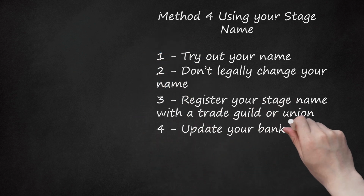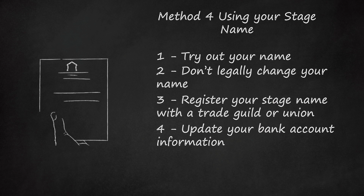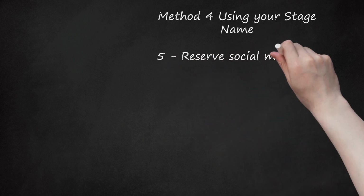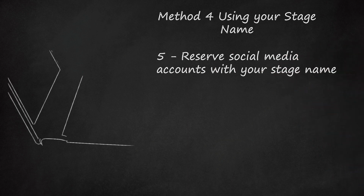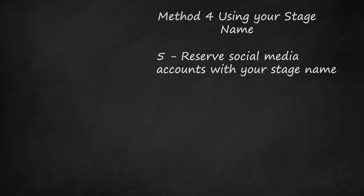4. Update your bank account information. You may want to include your stage name on your bank account. This is especially true if you have a business bank account and you are earning money under your stage name. Be sure that the account has both of your names listed to avoid confusion. 5. Reserve social media accounts with your stage name. Once you've chosen your stage name, make sure you have an online presence with that name. Start a Facebook page that isn't your personal account. Figure out a Twitter ID and start an account.